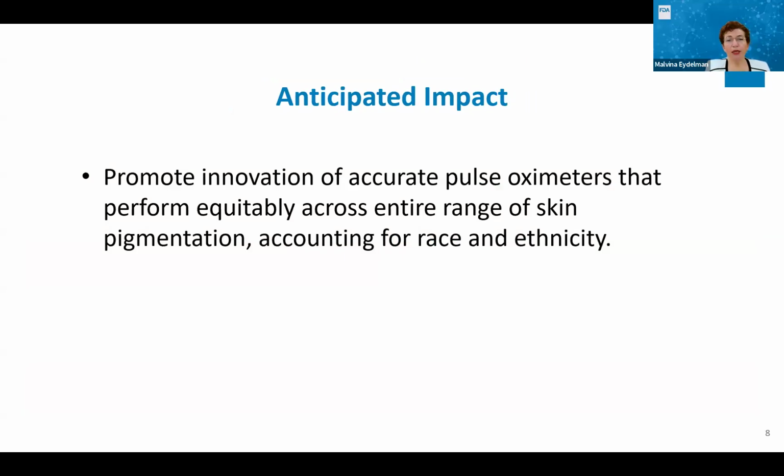The anticipated impact of our actions is to promote innovation of accurate pulse oximeters that perform non-disparately across the entire range of skin pigmentations, accounting for race and ethnicity. Next.